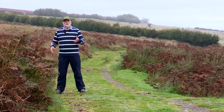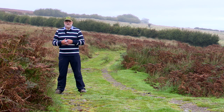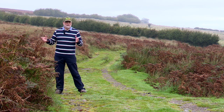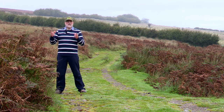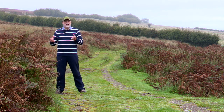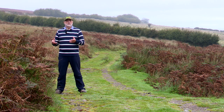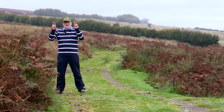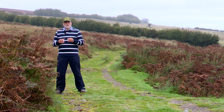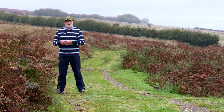Welcome to this report in the wilds of Exmoor. Up behind me is Dunkery Beacon, which is the highest point in the Exmoor National Park. And I'm going to be visiting Exmoor Zoo and finding out what creatures they've got to display and show to the public. It's of course also home for the Beast of Exmoor, which is in fact a black leopard, which they have on display there.